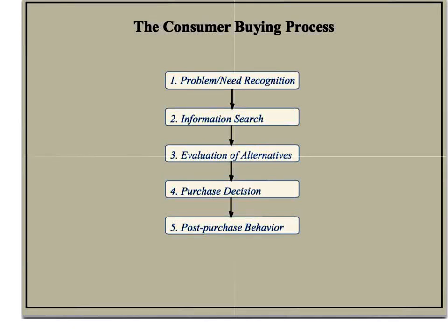In this video, we're going to discuss the consumer buying process. The consumer buying process is a series of stages or steps that we as consumers go through when we're attempting to purchase a new product. It also applies for a service.